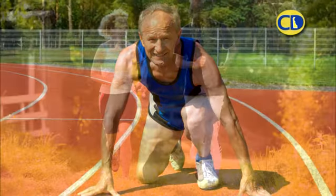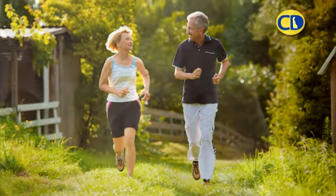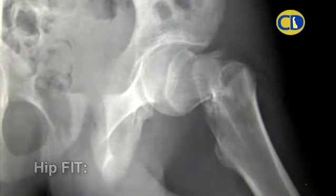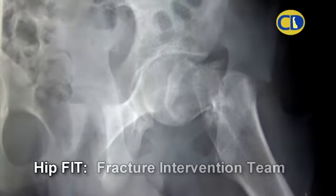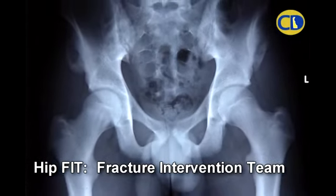Nationally, there's over 300,000 hip fractures a year. In the Northern Delaware Christiana Care Health System, we manage over 400. The program itself, we've coined the term Hip Fit, which stands for Hip Fracture Intervention Team. And our goal with our Hip Fit team is to get the hip fracture taken care of quickly and safely.